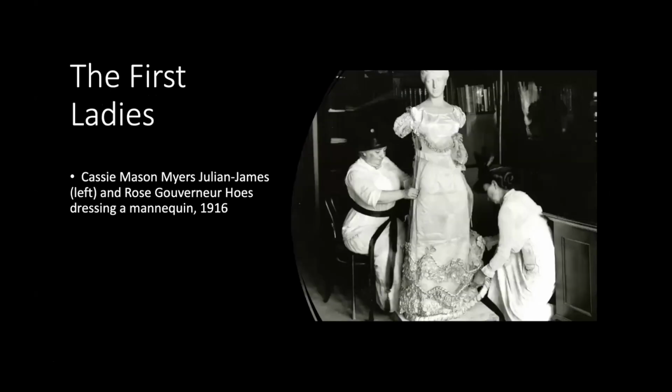Cassie Mason Myers Julian James was a comfortable Washington, D.C. society matron, a philanthropist, a museum enthusiast, and vice president of a chapter of the Colonial Dames of America. In partnership with Rose Gouverneur Hughes, the great-granddaughter of President James Monroe and First Lady Elizabeth Monroe, she created the longest-running and most popular exhibition in the Smithsonian Institution, the First Ladies.